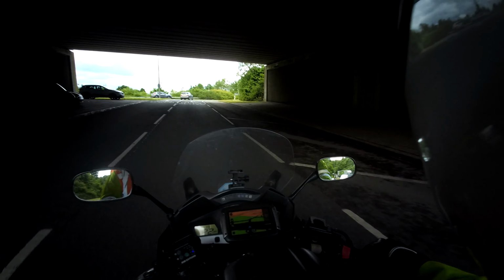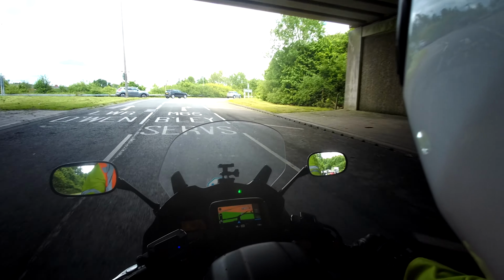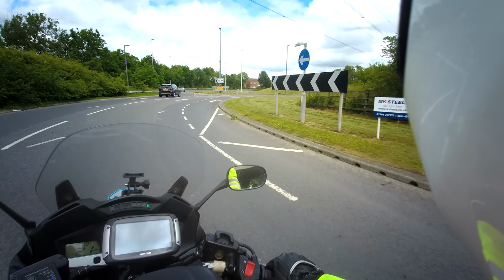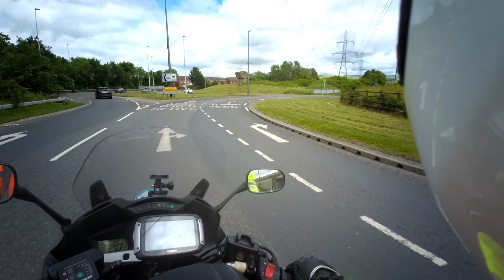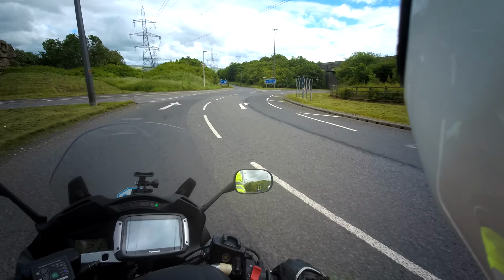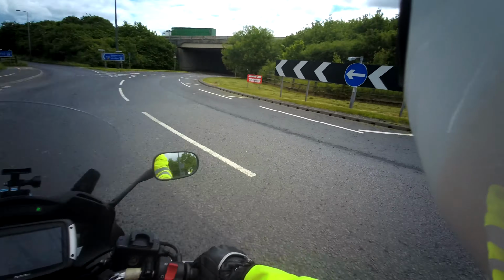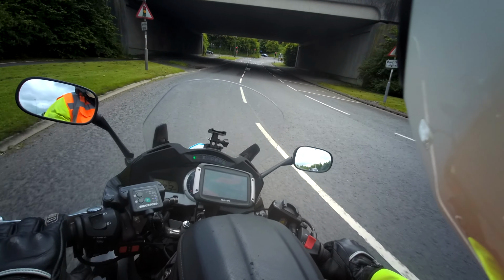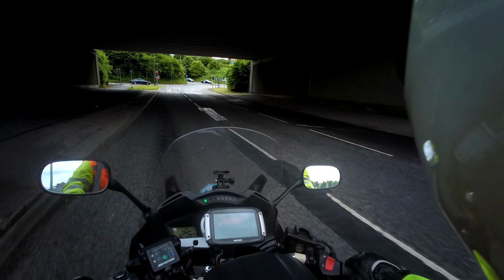Keep the right indicator on, anticipate traffic coming from the left. Keep the right indicator on. Look at the lane, it drifts out. Now it's turning right in the outside lane. Keep the right indicator on. Keep the right indicator on, anticipate, have a look over my shoulder there. Left indicator. It's quite an interesting one, that.